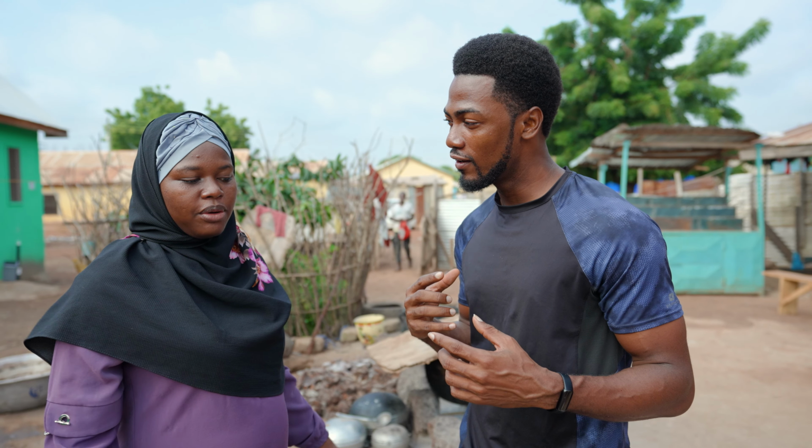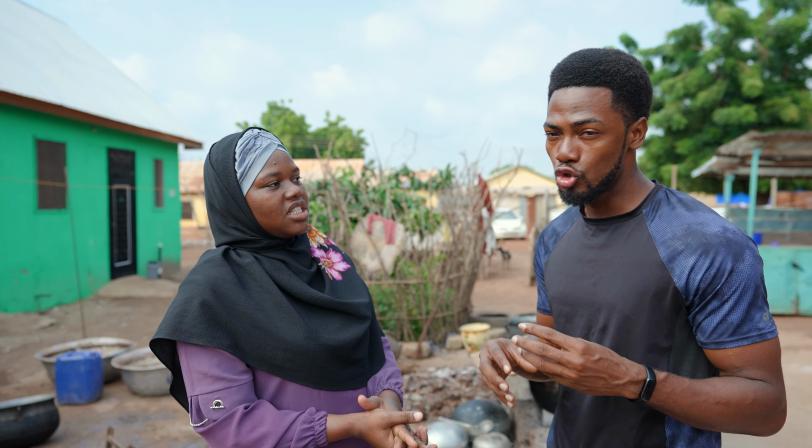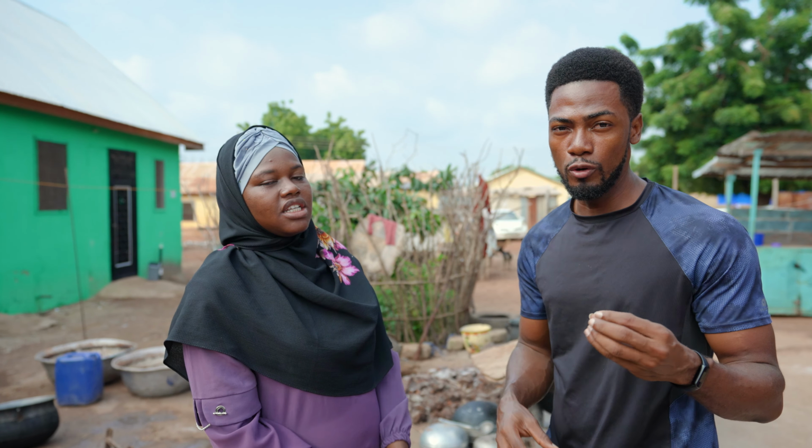We are in Tamale, Josonahil area. Did I get it right? Josonahil? Yes. And what are we going to be doing today? We are processing groundnuts into oil and KKZ, that's Yaji. So we are going to be doing groundnut oil and Yaji.